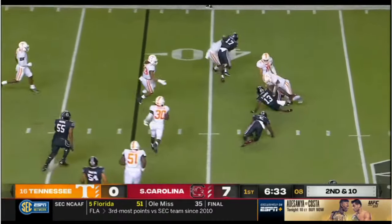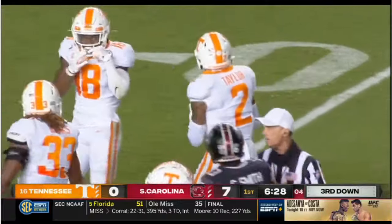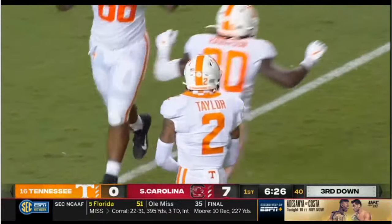On a sweep, Shi Smith loses a few yards there, and he'll lose 3. It'll be 2nd and 13.